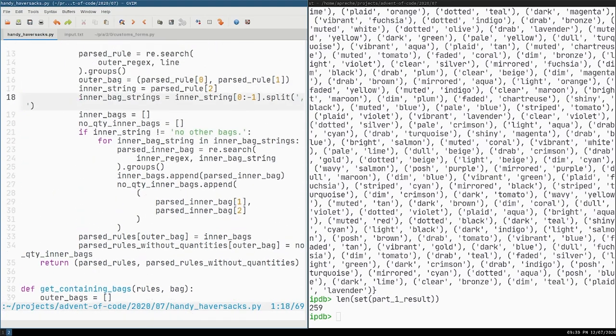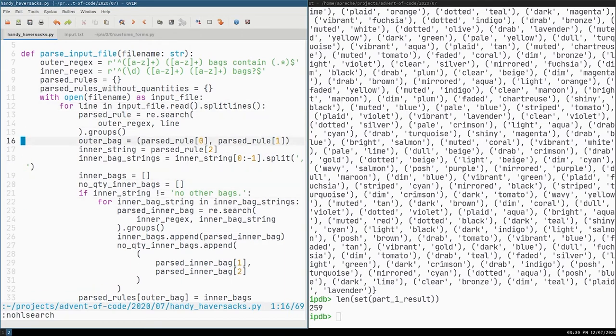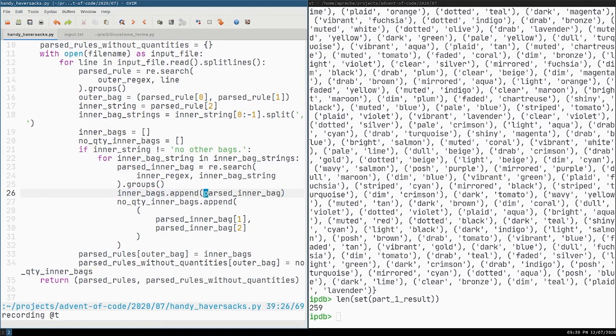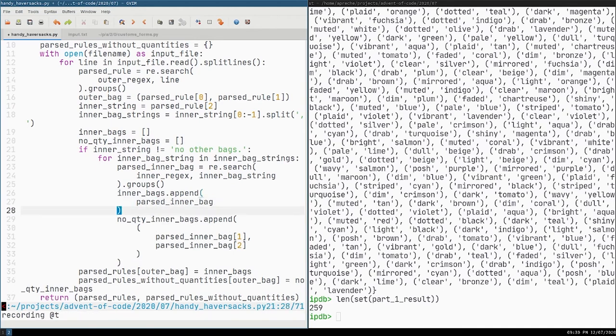Part two. Okay, so what I think I'm actually going to do is redo the quantity section a little bit. Here's the no quantity inner bags. We're getting the parsed inner bag. I don't think we want that. I think what we want is to split out that quantity, which is actually the first item. It's quantity followed by the bag. I guess it'll actually be another dictionary and not a list, and the quantity will be on the value, right? So it'll be inner bags.